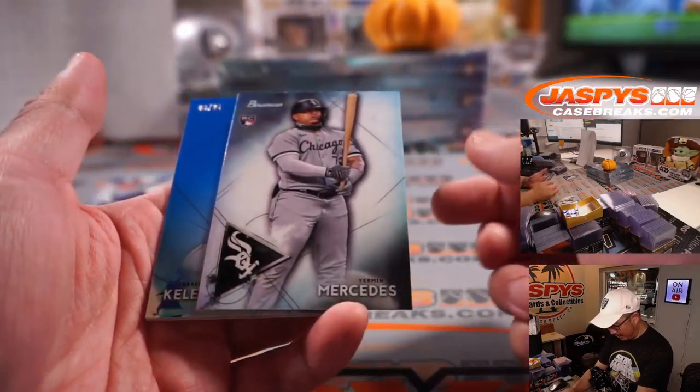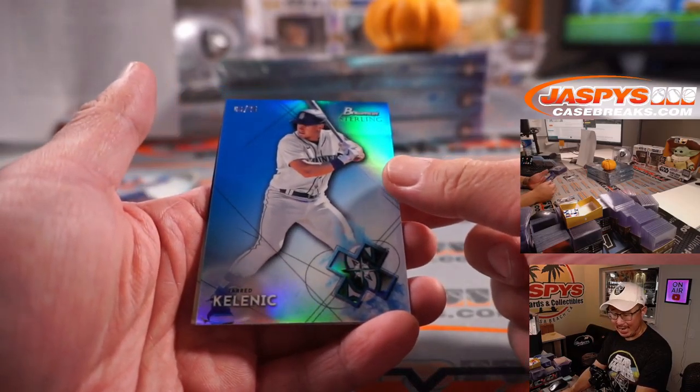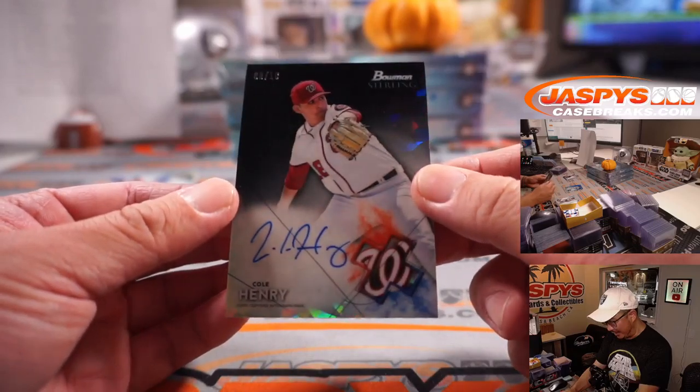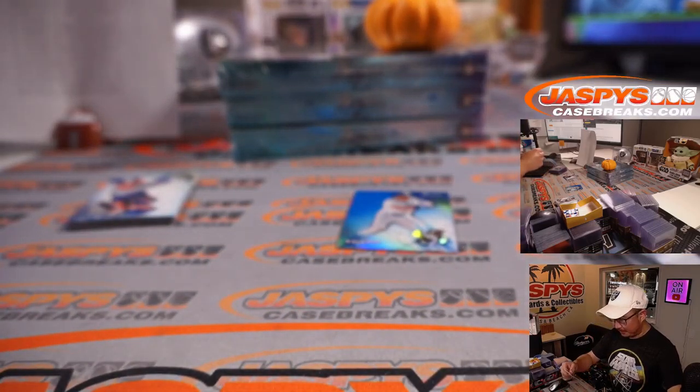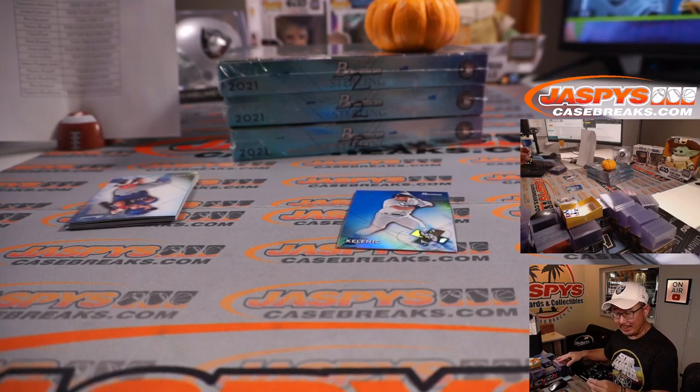We got a blue auto coming up. There's Yermín Mercedes. Oh, not an auto, but a 3 out of 25 Jarred Kelenic for the M's. Chris Walker. And back there is another 8 out of 10. Another low-numbered card, Cole Henry for the Nationals. Darren McKenzie, D-Mac with the Nats. Very nice.